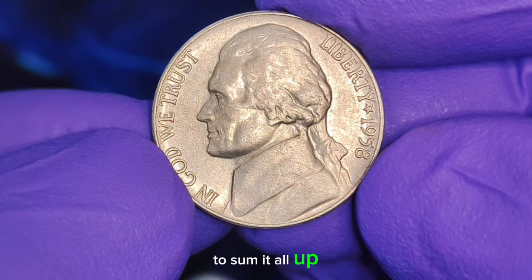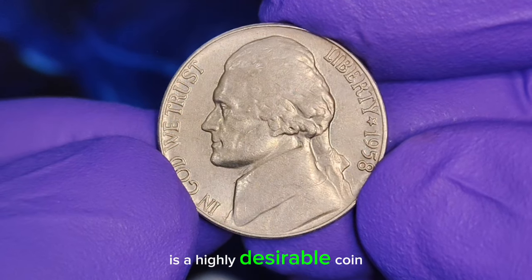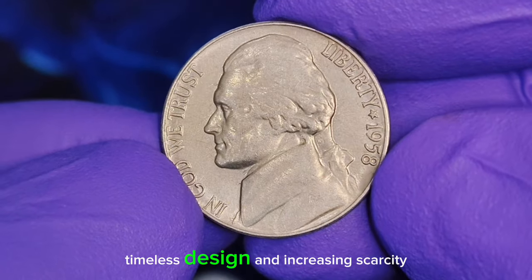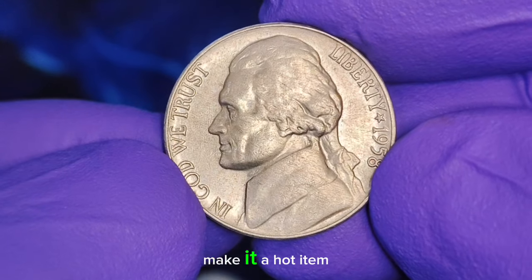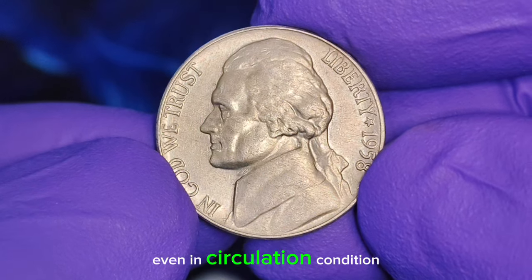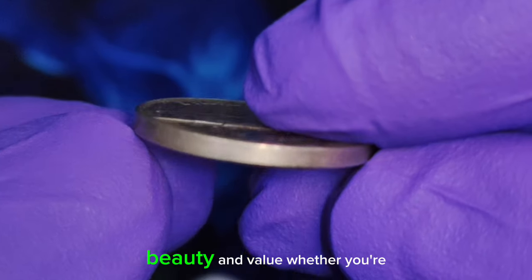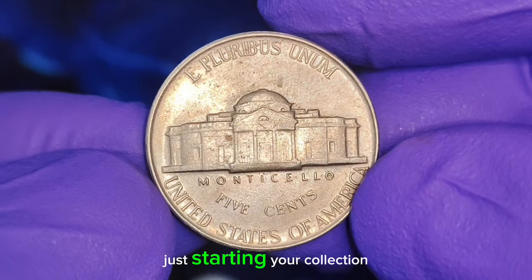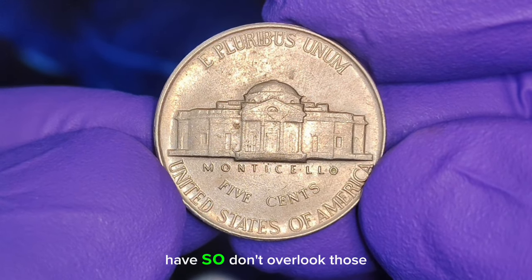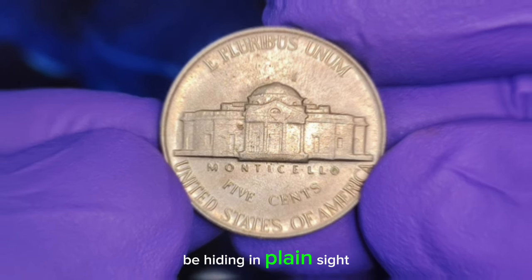To sum it all up, the 1958 Jefferson Nickel without a mint mark is a highly desirable coin in today's collector market. Its historical background, timeless design, and increasing scarcity make it a hot item among numismatists and investors alike. Even in circulation condition, this coin holds a special place due to its age, beauty, and value. Whether you're just starting your collection or you've been collecting for years, this coin is a must-have, so don't overlook those nickels. Your next big treasure could be hiding in plain sight.